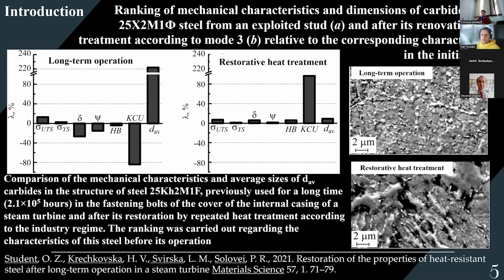Restorative heat treatment is already used to improve the microstructure and mechanical properties of previously used steels. In particular, to restore the properties of heat-resistant steel after its long-term use in the fastening elements of the high-pressure casting of a TPP steam turbine. Repeated heat treatment was applied according to the generally accepted industry regime. Its use made it possible to significantly reduce the size of carbides in the structure of 25H-M1F steel and slightly increase its hardness, strength, ductility, as well as significantly increase impact toughness.